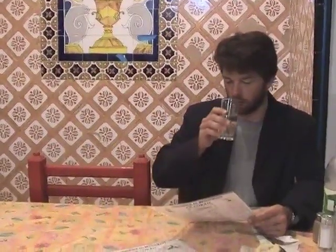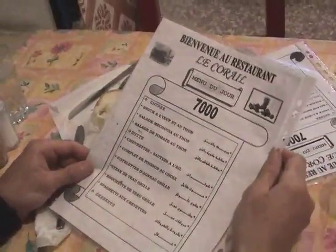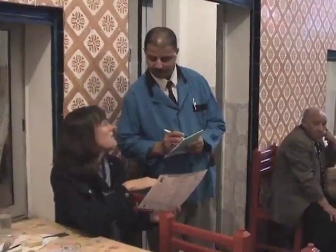Lord. A relaxing meal in the more predictable and tourist-friendly country of Tunisia. But when you're driving from one side of the world to the other, you never really know what's going to happen next.